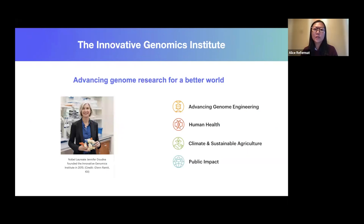But first of all, I would like to introduce a little bit more of the institute itself. The Innovative Genomics Institute was founded by Jennifer Doudna, who co-discovered CRISPR gene editing technology. The institute is divided into areas on engineering technologies and how to use them to advance human health. There's also another part of the institute that focuses on engineering microbes to fight climate change and increase crop yield, and also public engagement.